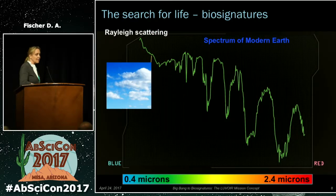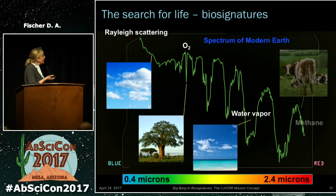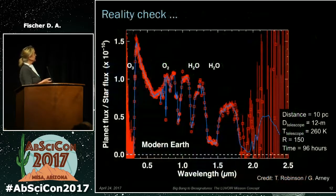So again, the biosignatures are really what we're after, right? You can imagine looking for Rayleigh scattering, but we also would like to be able to resolve oxygen, see if there's water vapor, see if there's methane coming out of the back ends of some cows on those planets. And this means that we have to look from 0.4 microns to 2.4 microns for the optical and near-infrared spectroscopy with a resolution of about 150.